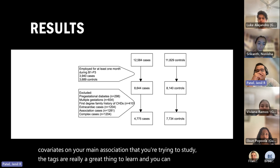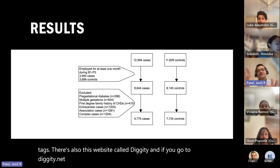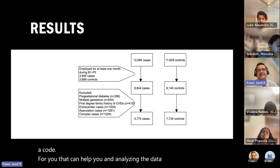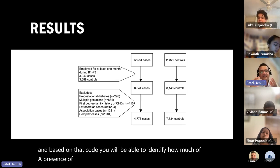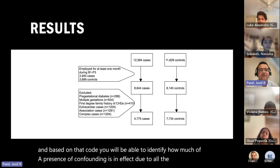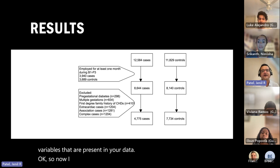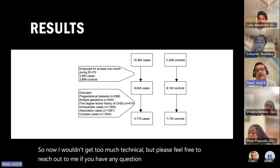You can Google DAGs. There's also a website called Daggity, and if you go to dagitty.net, you can actually draft DAGs, and that can also generate code for you that can help you in analyzing the data in R or SAS. Based on that code, you will be able to identify how much confounding is present due to all those other variables in your data. I won't get too technical, but please feel free to reach out to me if you have any questions about DAGs.